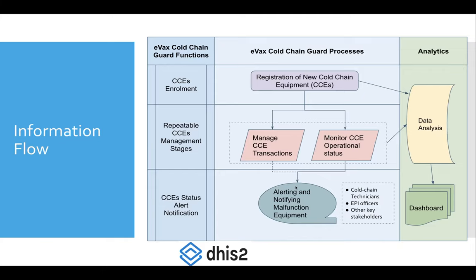And then there's also status alert notification. We are looking at notifying the cold chain technicians, the EPI officers, as well as other key stakeholders. For instance, if some cold chain equipment is not working, once the data entry clerk updates that in the system, it should be able to send an alert to these officers to ensure that timely intervention is done. There's also an analytics part where we're looking at analyzing data both for the enrollments as well as for various events in these stages. And then we'll have dashboards that stakeholders as well as decision makers can access and make timely decisions.